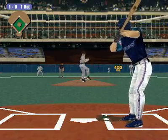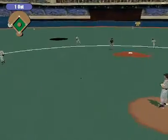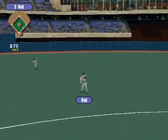All right, who wants the cold drink? Cold drink, Jerry. Hit to left field. No problem.